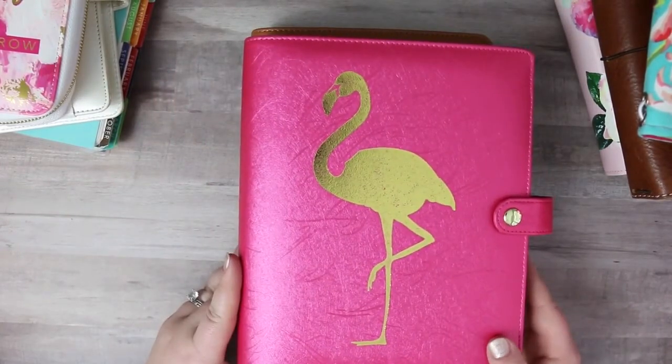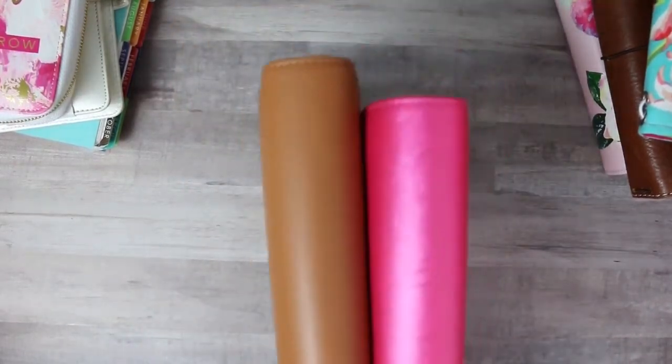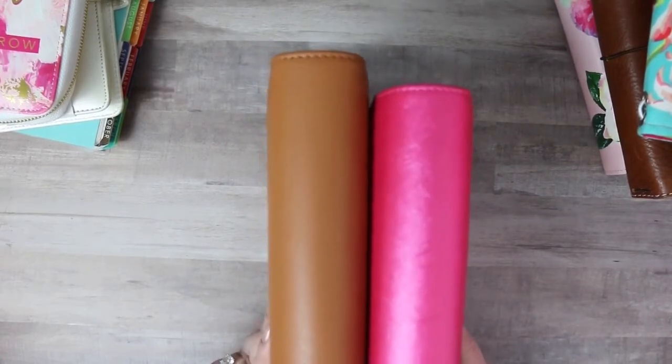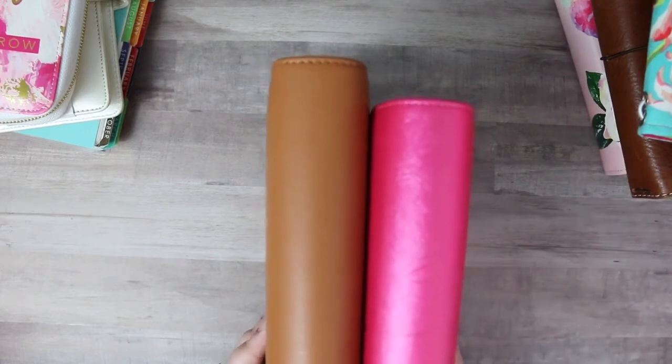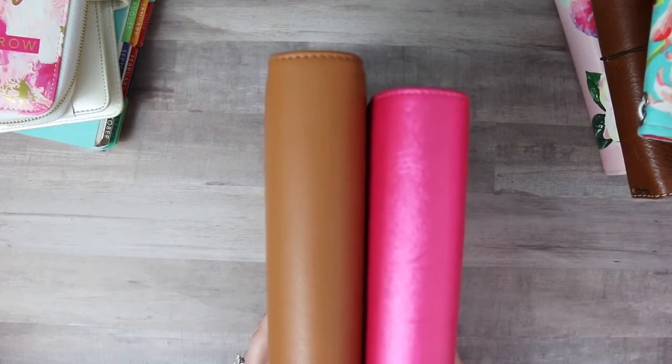This is also an A5 size planner. You can't really see, but I have these lined up at the bottom. This one, the pink one, is from Michael's. It's the Recollections binder. And they are lined up at the bottom, and it is still about 1/2 inch to 1 inch shorter.